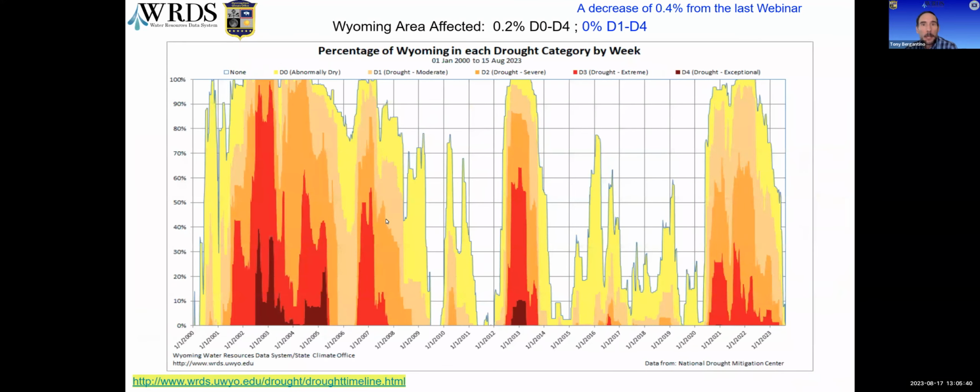This is the updated timeline showing percent of the state in each of those drought categories since the start of 2000 through the 15th. The area of state in actual drought conditions, those D1 to D4 categories that you see across the top, decreased by 0.4% since the last webinar, bringing the total area of the state experiencing drought to 0. This is the first time since the 12th of May in 2020 when there's been no D1 or worse conditions in Wyoming. That D0, the abnormally dry category, not actual drought but the heads up category, is at only 0.2% of the state now.